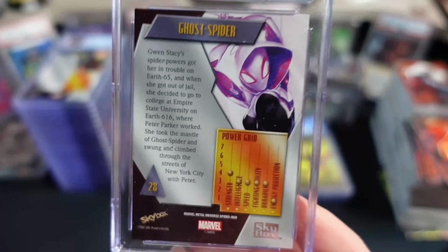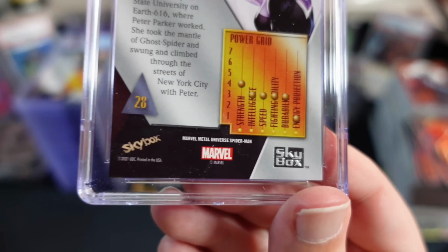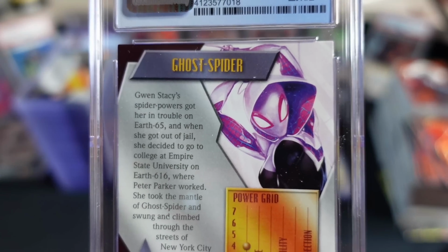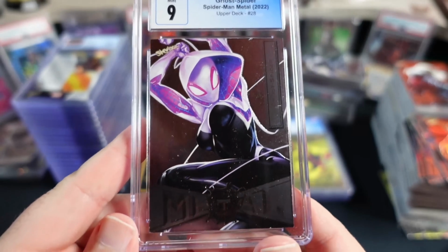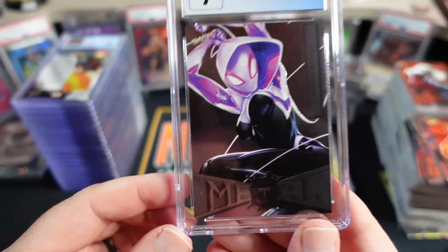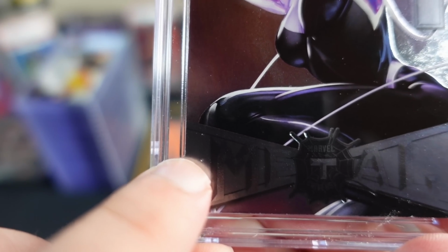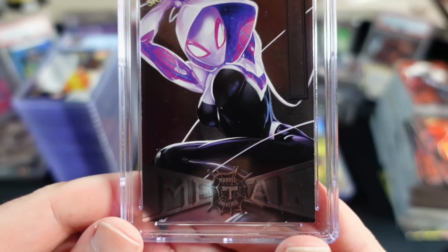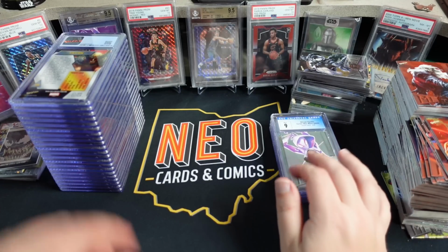Here's a little Ghost Spider action. This one actually does not look too bad on the back, just at a real quick glance. Once again, I don't want to spend forever on these. And this got a mint 9. Once again, pardon the dust on these. I'm guessing it's kind of hard to see here. There's a little edge chip right there, so I'm wondering if it got dinged for that. Corner is a little soft too. I don't know why they come out so dusty.